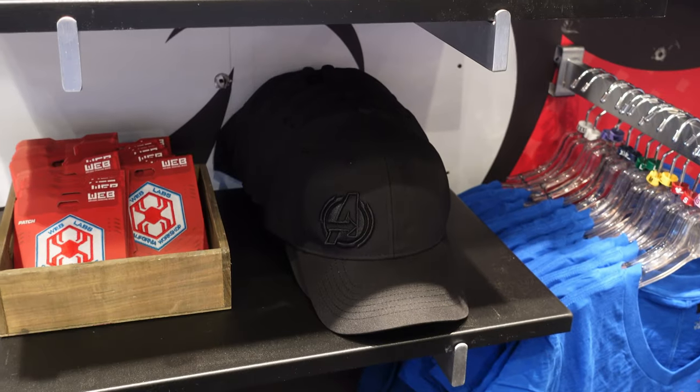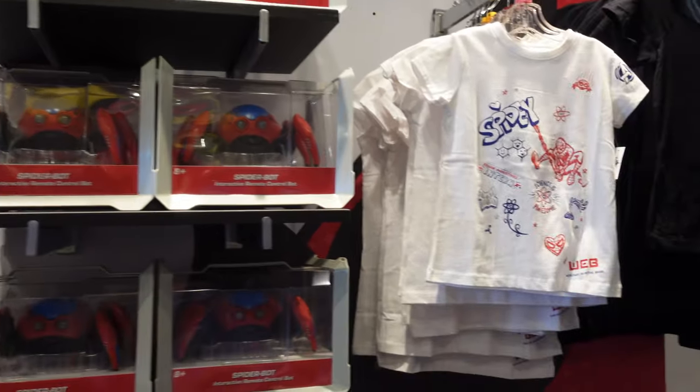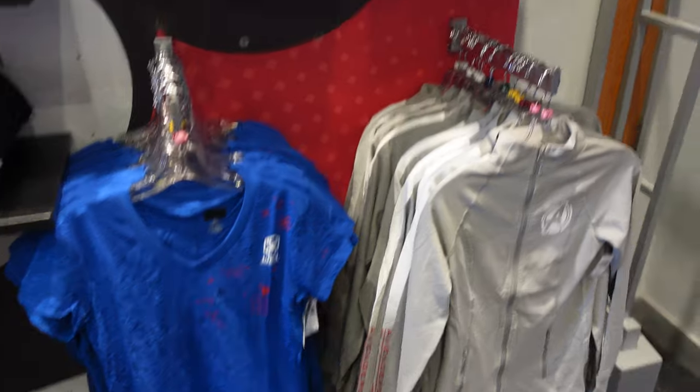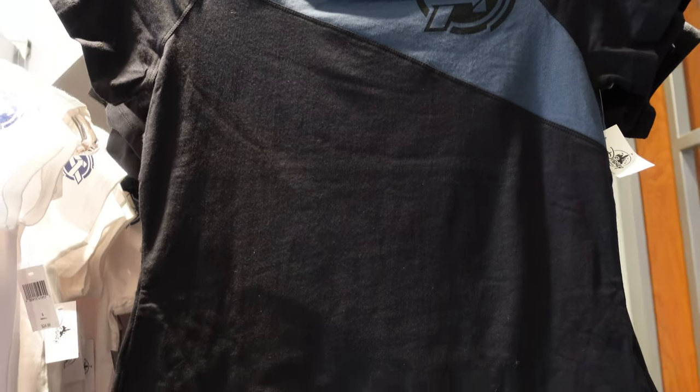They have an Avengers hat. It's really nice. They have more of the Spider Bots over here. And then a few more shirts for kids. This one's really nice. I really wish they would have made this in adults. I love black shirts, but still really nice.